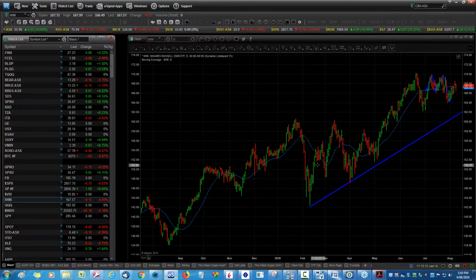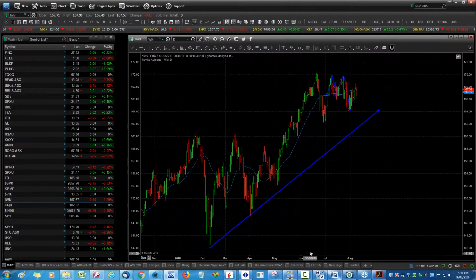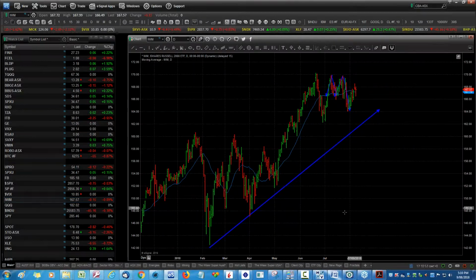So IWM, from the perspective of just technicals, looks really, really strong. In terms of its volume support, it is being supported by increasing levels of institutional volume behavior, and it is looking absolutely fine. I would have thought that this would have pulled back to its trend line. It still may do so, but it's not what drives the US markets. It's interesting because it sometimes leads the market, so I won't place too much emphasis on that particular index.